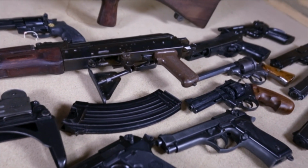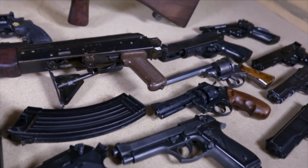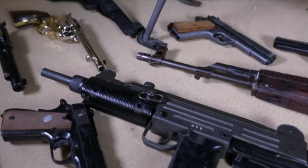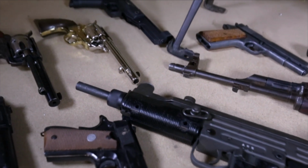GMP have run a 2-week firearm surrender. During that we've had over 200 weapons handed in. Some of those are live firing, replicas and antiques. So I'm really pleased with that response. The aim of the campaign has been to get weapons that can't fall into the wrong hands.